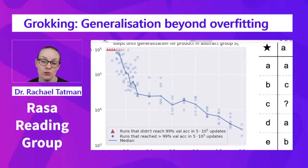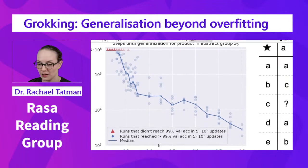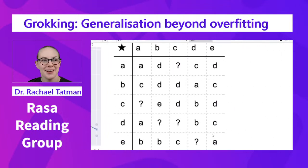And if you have too little data, it doesn't matter how many steps you do, you're not going to find this phenomenon. And I would say that the specific thing that they're trying to model here, these binary operations, are pretty straightforward. Certainly in the realm of natural language, this type of very, very simple operation is extremely rare.